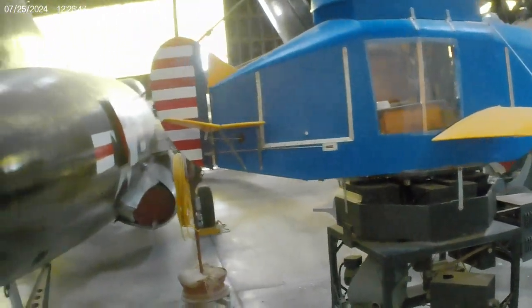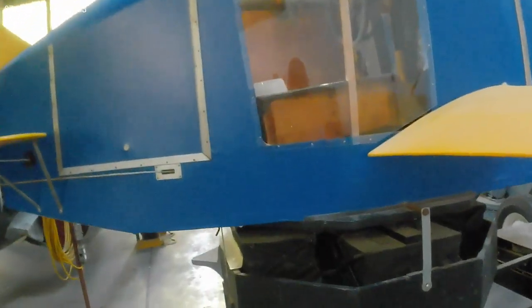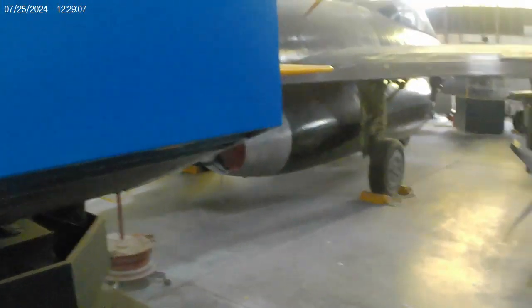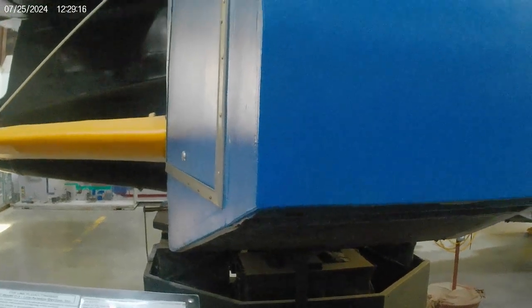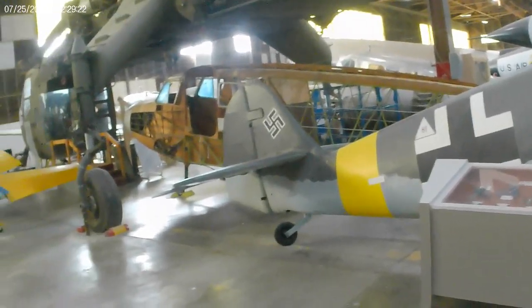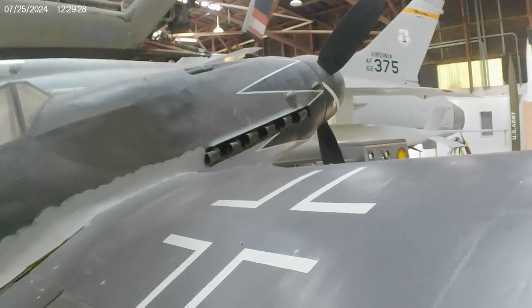Oh, look at this little simulator. Boy, I guess simulator. It may not be. I think it might have been at one time. But that's pretty little, probably for a child. The Link Flight Trainer, 1941 Model C3. Boy, these things are tiny. And this has the swastika on it. This must have been a Nazi aircraft.